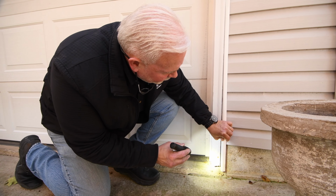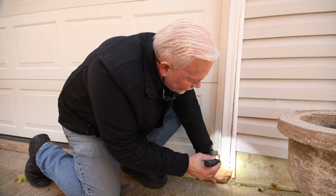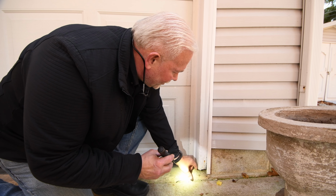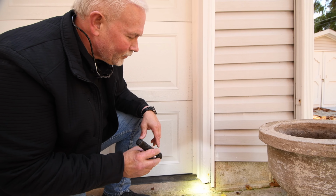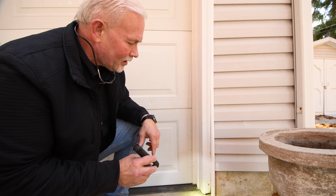But as you can see, too, over a period of time, this starts pulling away from there and leaves a great hole for them to come in. So keep an eye on this. Obviously, you want to get some sealing in here or whatnot. Like I said before, hire a professional. They've got caps that they can put over here and clean it all up, make it look nice for you.